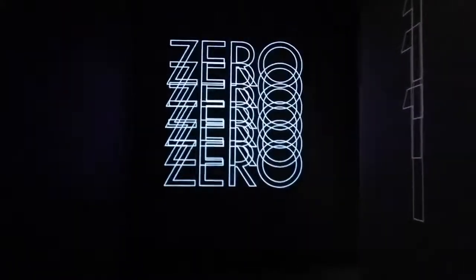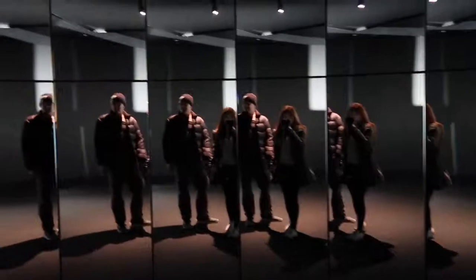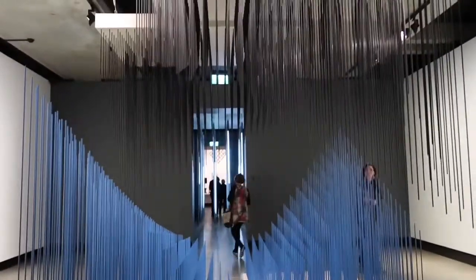We just came from a waterfall of words. Now we're going to head around this hallway to the other side. That zero flashing on the wall. Oh, there is. A room of mirrors. Oh, kind of weird. What happens here? Like in the center. Yeah. So let's go. Super duper. Oh my.